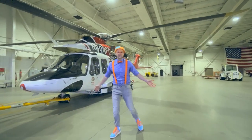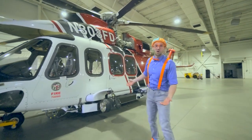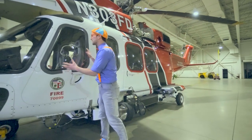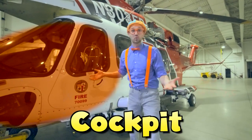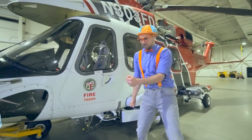Woo-hoo! Now it's time to learn the exterior parts of the helicopter. Wow, what a big machine. Oh, hey, up here, this is the cockpit. This is where the pilot and the co-pilot sit, so then they fly the helicopter.